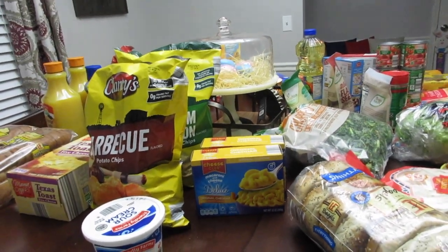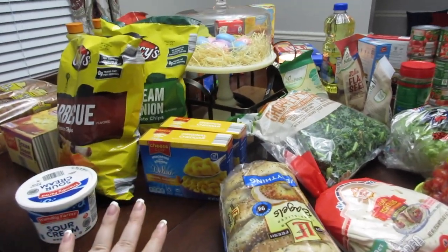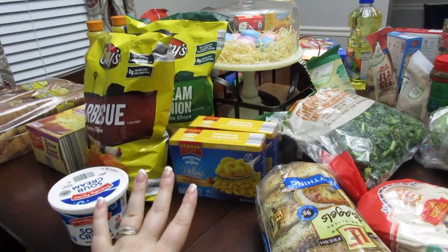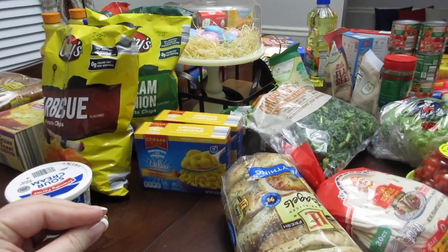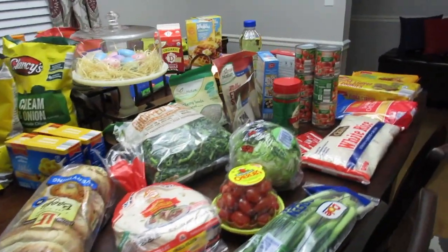So that's mine. What's your guys's? What's your just in case that you always have on hand? That's my go-to, I swear. Because my kid will just be super excited if he could just eat macaroni and cheese for dinner. I have no idea why. Just a kid thing, I guess.